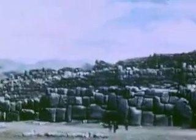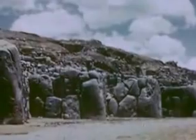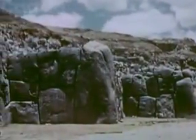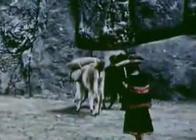Outside Cusco is Sacsayhuaman, a mighty and indestructible fortress built no one knows how long ago. Some of the huge irregular stones, shaped without the aid of metal tools and precisely fitted together without mortar, weigh as much as 20 tons.